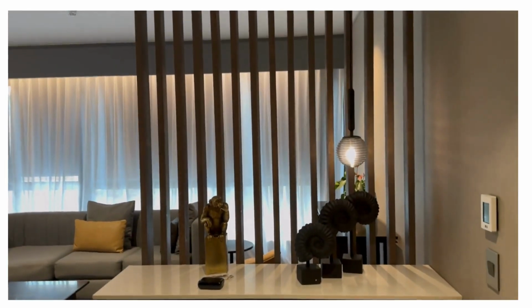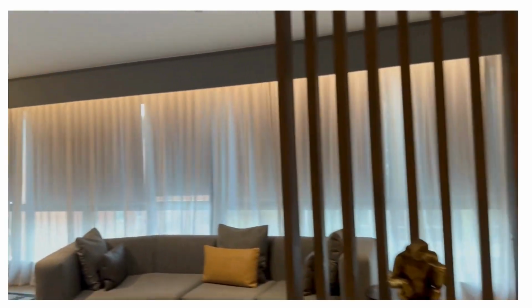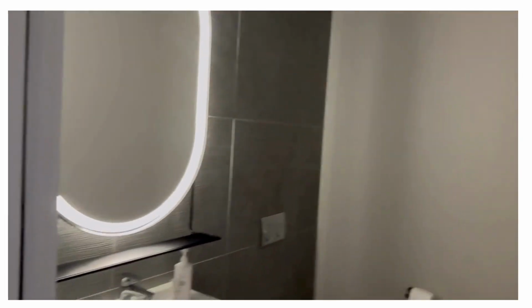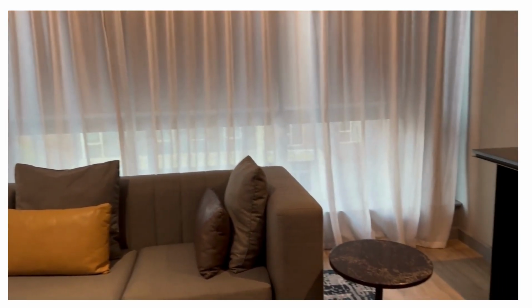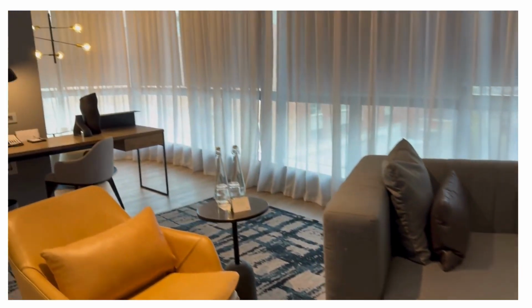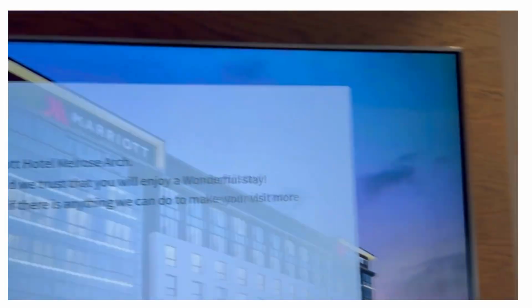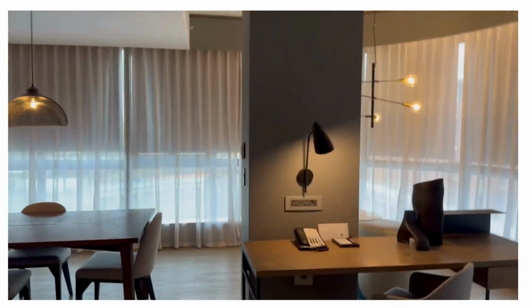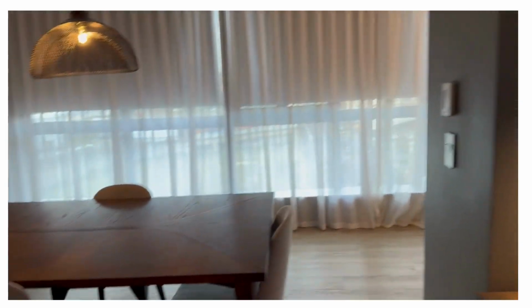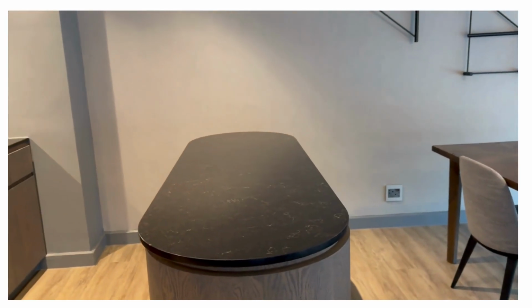Look at this beautiful room. Here's our entranceway. I started at the front door. Here is a half bath. Here is our living room. Nice couch. Got some nice water there. TV in the living room. Nice desk. Kitchen table. Credenza.